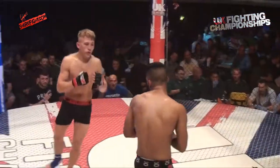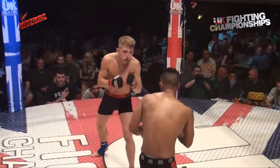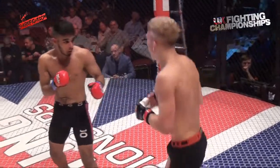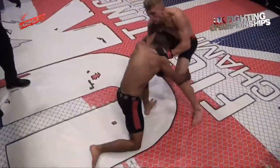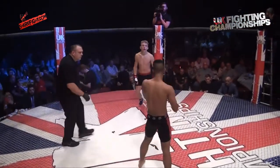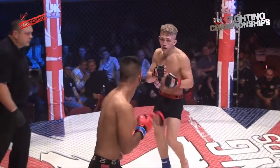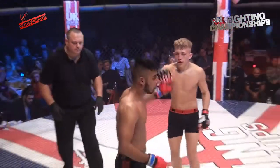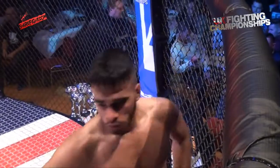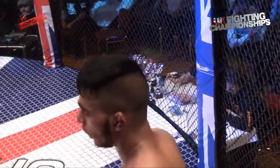Nice little feint, the Superman with a low kick. And now it's Choudhury who really needs to work on the output. Again, well-timed kick there. He's going to let Choudhury back up to his feet. Very quiet corner in the blue corner, which surprises me. Usually you can hear Carl Tanswell and Alex below go over, like an airplane taking off.